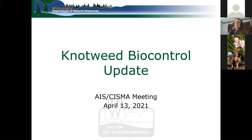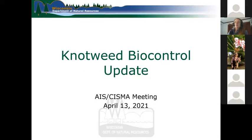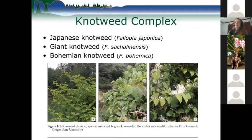So just to give you an update on knotweed biocontrol. There's a complex of knotweeds that we have in the state: Japanese knotweed, giant knotweed, and Bohemian. So there are 3 different species known to be here. All are regulated under NR 40, some are restricted and some are prohibited. I'm sure you all are familiar with them.